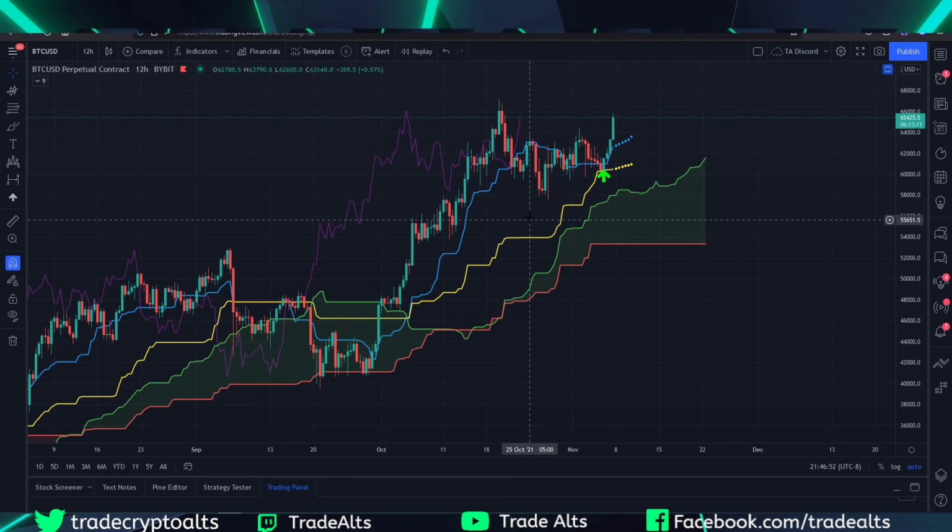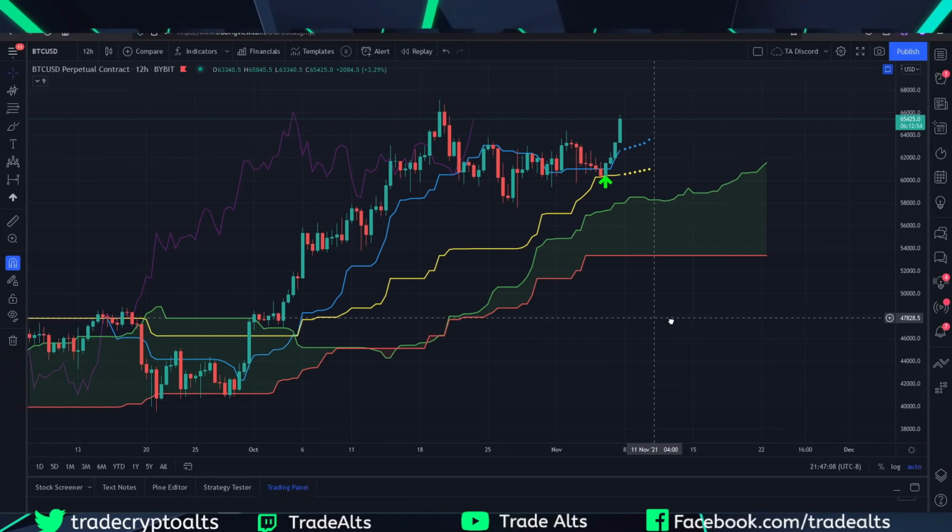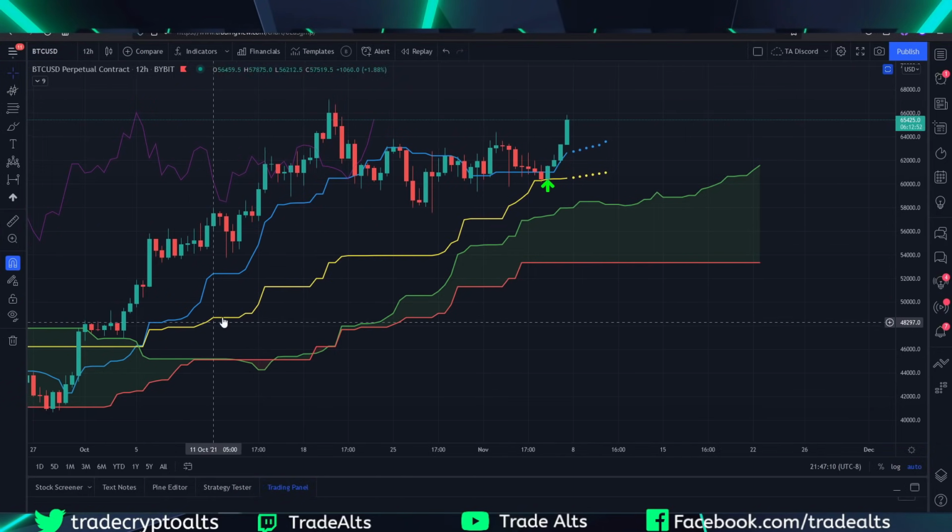And then, so again, either option is price comes down to meet Kijun, or, which we see happens in this case and seems like it's probably going to be what happens on the daily time frame as well, the Kijun comes up to meet price. And what happens when that occurs? So again, yellow line is your Kijun, blue line is your Tenkan.